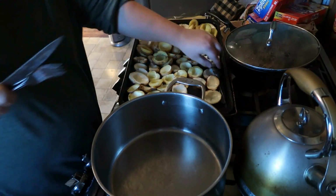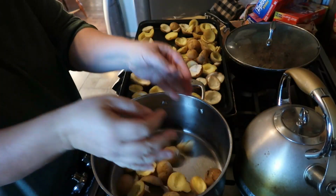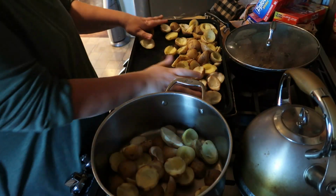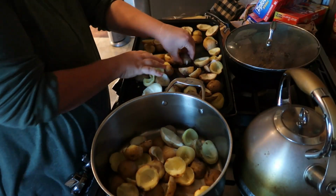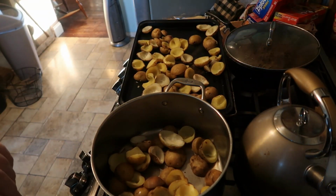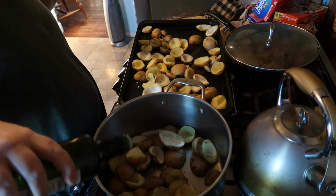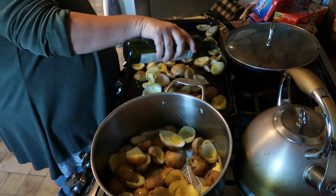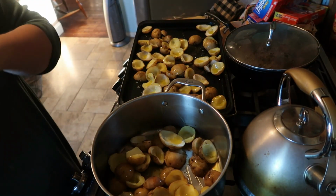Okay, gang, I have all of these gutted out, and I'm just going to throw them in this skillet, because actually not all of them. I just want a single layer in each pan, and then I'm gonna take my olive oil, and this is my little hack for this. It makes it so much faster than deep frying. I just stripe all these, and then I'm gonna mix them.